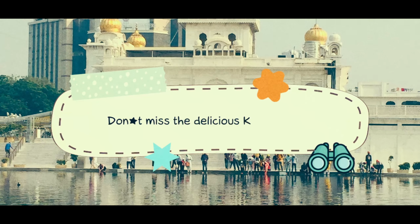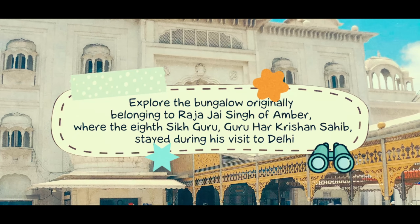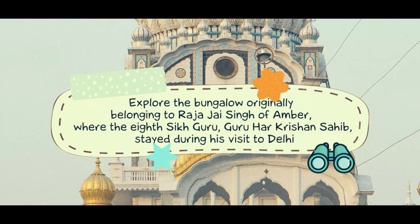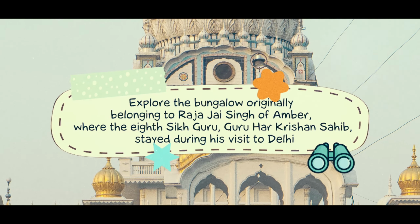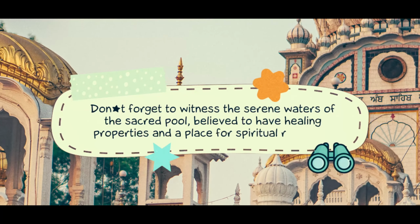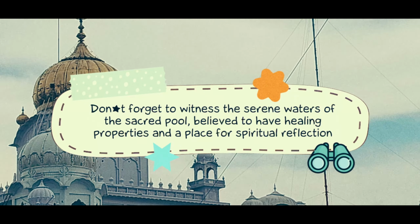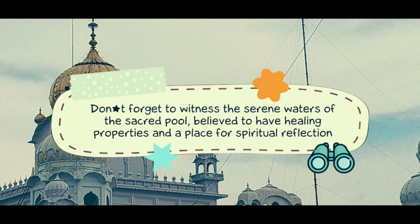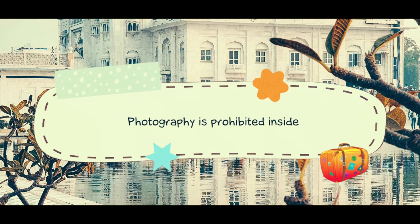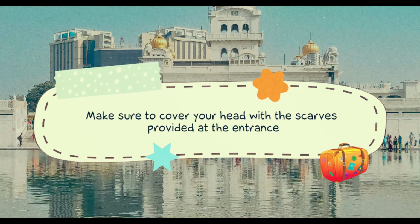Don't miss the delicious Kada Prasad. Explore the bungalow originally belonging to Raja Jai Singh of Amber, where the 8th Sikh Guru, Guru Har Krishan Sahib, stayed during his visit to Delhi. Don't forget to witness the serene waters of the sacred pool, believed to have healing properties and a place for spiritual reflection. Travel tips. Photography is prohibited inside. Make sure to cover your head with the scarves provided at the entrance.